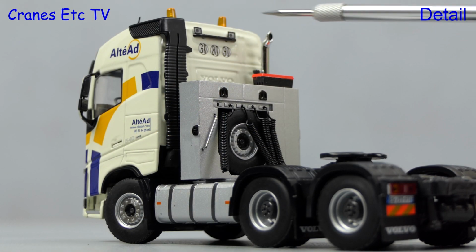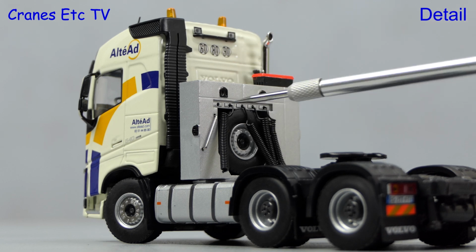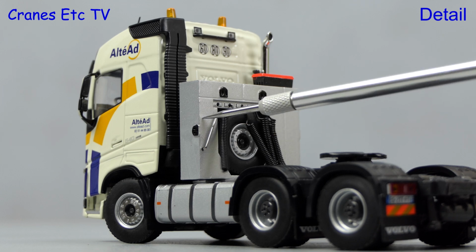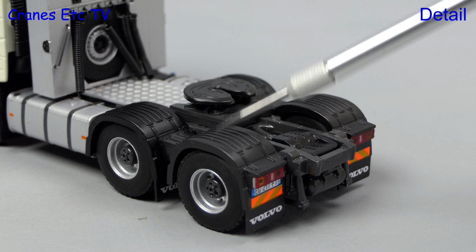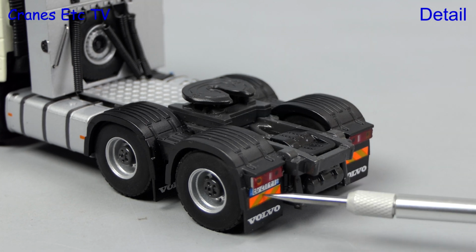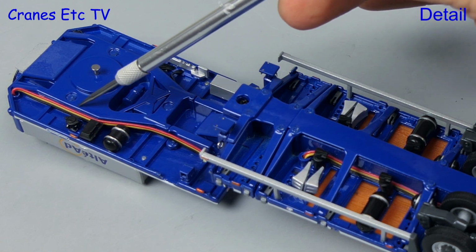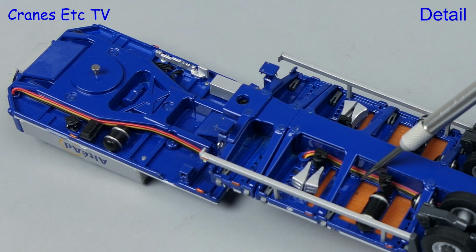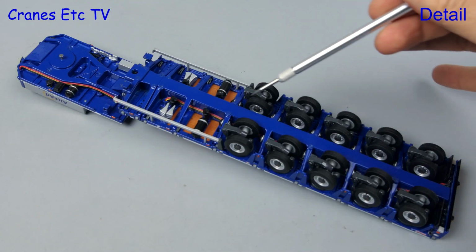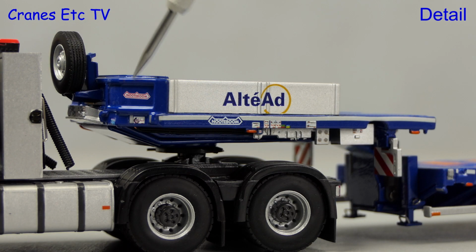Behind the cab there's a cabinet with a nice exhaust. There are maximum speed signs and a spare wheel, as well as the usual coiled lines. There's a textured stepping plate and the wheel arches are plastic, and there are realistic details at the back. The underside of the trailer is really good. There are hoses and small tanks as well as wheel chocks, and the individual wheel sets are all nicely modelled with metal parts.